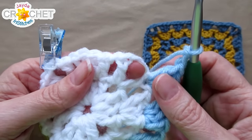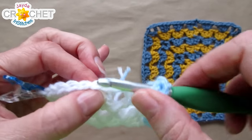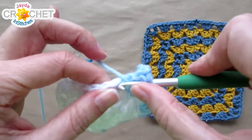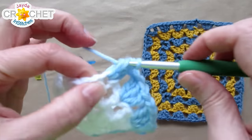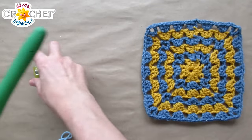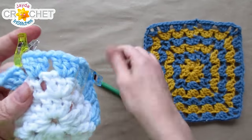So I'm skipping the chain 2 space altogether. I'm looking for that next standalone double crochet. I'm going to work 3 double crochet into the top of it. And chain 1 before I think of anything else. And I'm going to put my stitch marker back in that corner. All right, what are we doing?